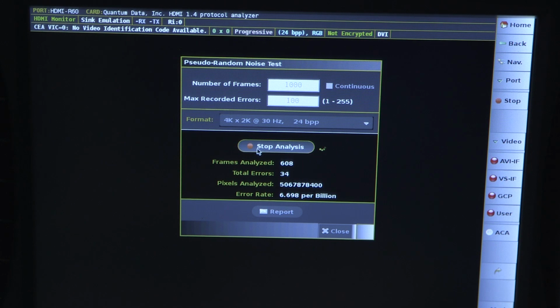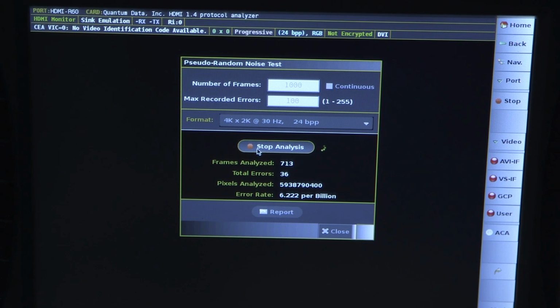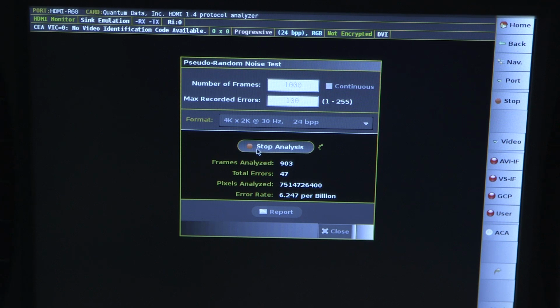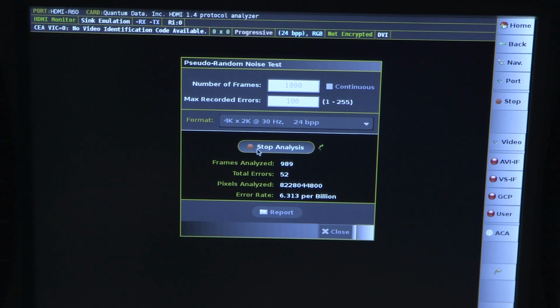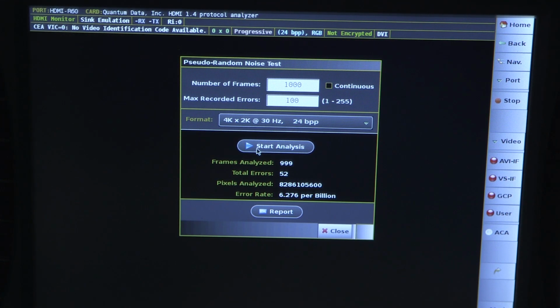We are happy that we've had some great manufacturers step up to the plate. This here is West Penn. They are giving us their Cat 6 cable to go ahead and test. And as we wrap up the analysis, as it hits the 1,000 frames, 6.3 per billion. So what this is, 5 to 6. Yeah, not bad. So now we're good. So now we're going to move to the next.